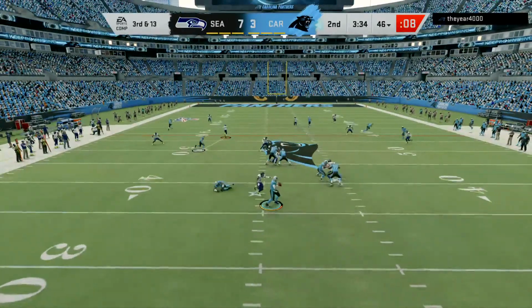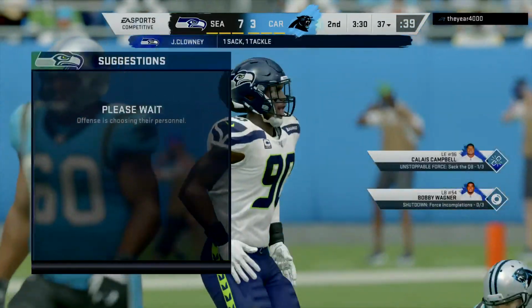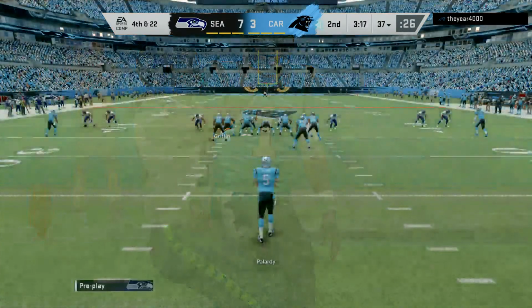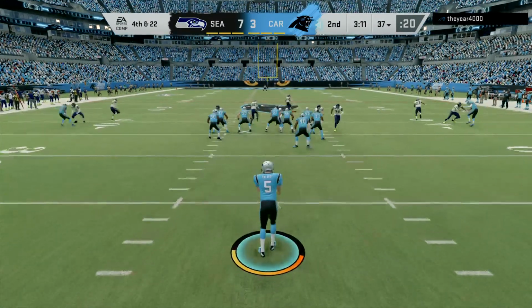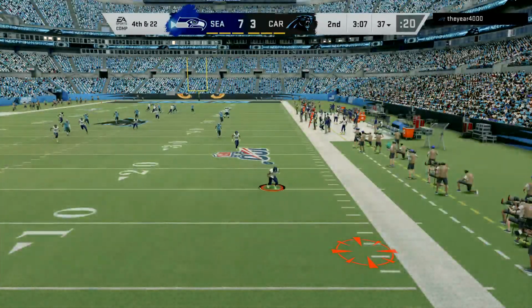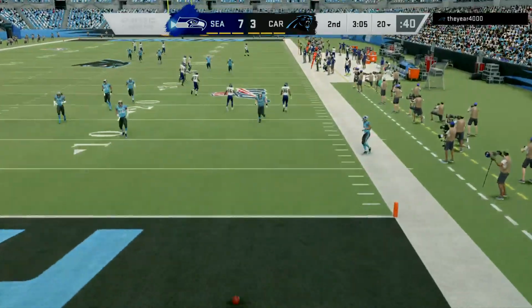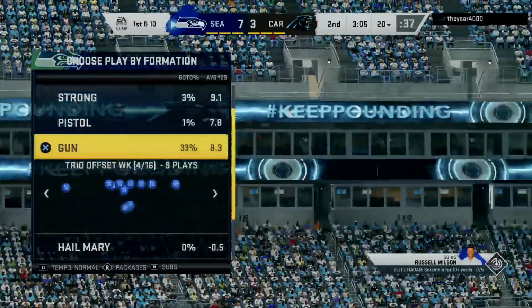3rd and long, it's Newton. Under pressure again, and down he goes again. The former number 1 overall pick, Jadeveon Clowney, has now recorded 10 sacks on the season. He was only asked to punt once in the victory last week as he sends this one away. And that one hits at the 7, but bounds into the end zone, and that'll be a touchback.